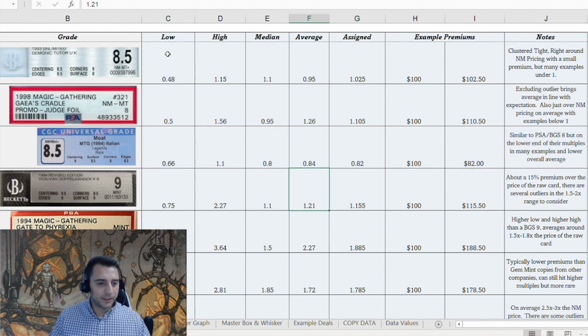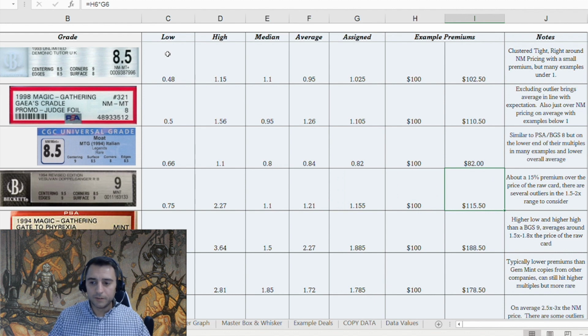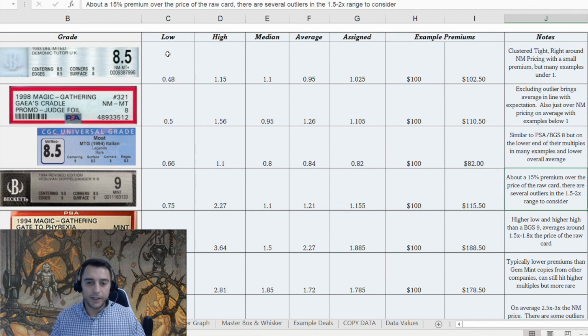Now, let's take a look at the higher grades here, the Beckett 9. You see that step up here with the higher low and a higher high in the range of 0.75 to 2.27. But on average, when you look at where the data is clustered, you're looking at about a 15% premium over the price of the raw card. There are examples of cards being in the 1.5 to 2x range, and I'm not saying those cards shouldn't be considered, but you really have to ask yourself if you're overpaying. If you're looking at a Beckett 9 and you're paying 2x the price of the card, you would be an outlier. And I would target cards that are more in the 15%, give or take a little bit, premium.